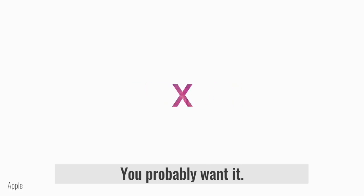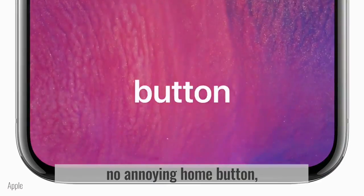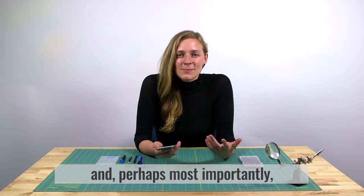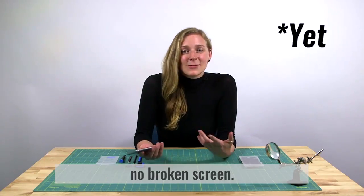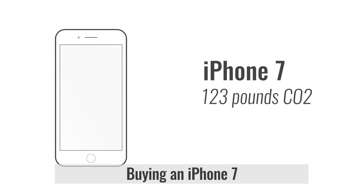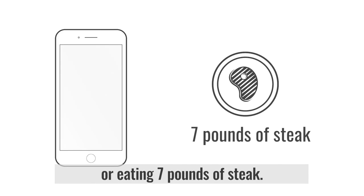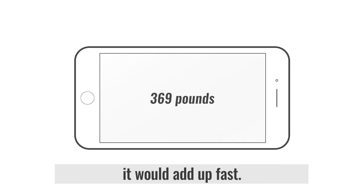You probably want it. Look at it, it's so sleek, no more pesky headphone jack, no annoying home button, and perhaps most importantly, no broken screen. But each new iPhone comes with a new carbon footprint. Buying an iPhone 7 is the equivalent of flying round trip from New York City to DC, or eating 7 pounds of steak. If you bought a new one every year, it would add up fast.